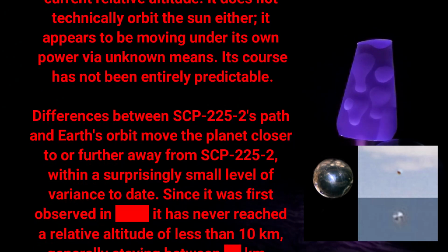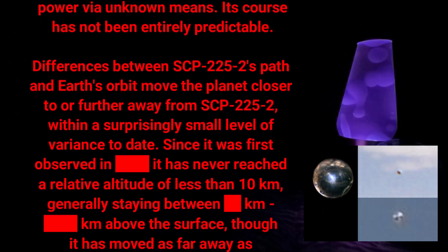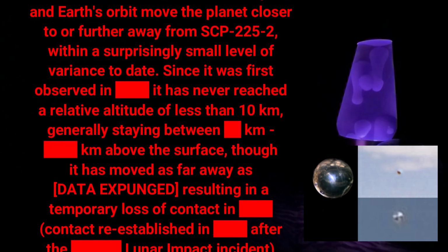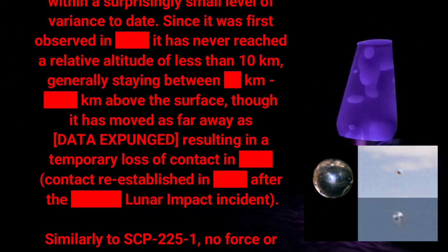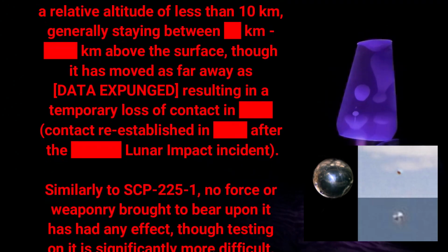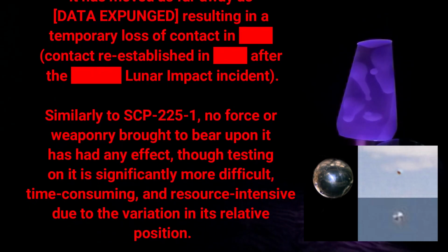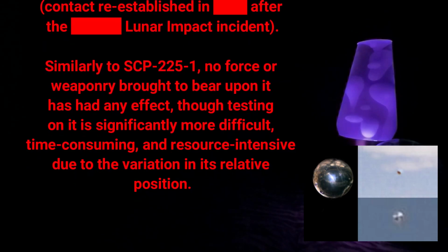Differences between SCP-225-2's path and Earth's orbit move the planet closer to or further away from SCP-225-2, within a surprisingly small level of variance to date. Since it was first observed in data expunged, it has never reached a relative altitude of less than 10 kilometers, generally staying between data expunged kilometers to data expunged kilometers above the surface, though it has moved as far away as data expunged, resulting in a temporary loss of contact in data expunged, contact re-established in data expunged after the data expunged lunar impact incident.